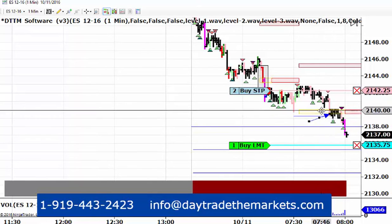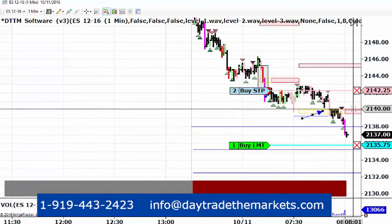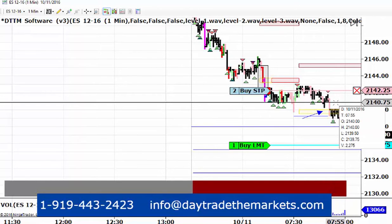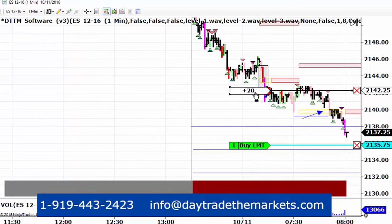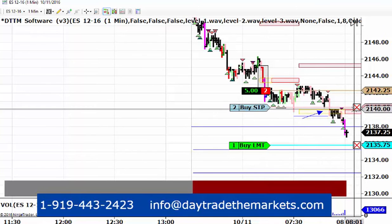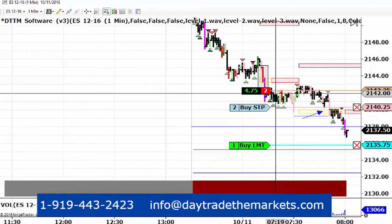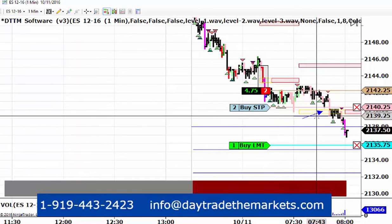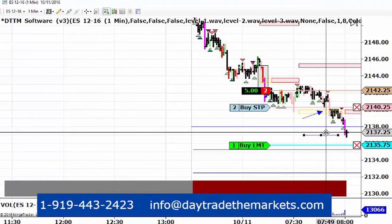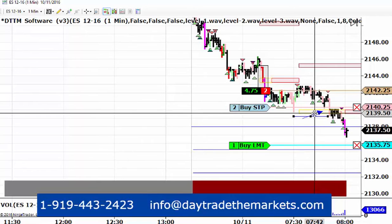Where it flattened out right here, I'm going to put my protective buy stop just above that. And that price right there is at 21.40. So I'm going to lower the stop now down to 21.40.25. That'll lock in 2 points here on the final 2 positions should we get stopped on that. And of course we exited here for plus 3 points on the first half of the position. So that's where we're at for now. Oops, didn't even mean to grab that. That was at 39.25 right there.